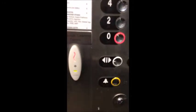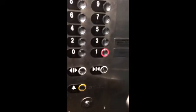Cab view. Oh, let's see lighting. Lights replaced. Is it nice? Oh my gosh, it's got a peak. Button goes out. You did a good job. Let's go to 1. Take a look at the exit. Capacity 6 persons, 525 kilograms. Button goes out.